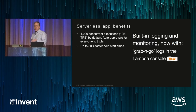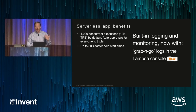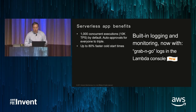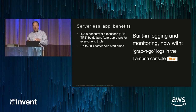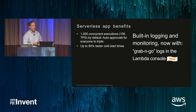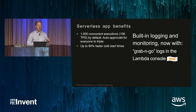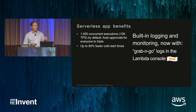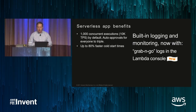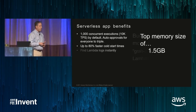Now, part of the batteries included of serverless apps, of course, is that fundamental monitoring capabilities like logging and metering come built in. Now, one challenge that you've told us about is that it can be difficult to find those relevant logs. And that's why we designed that grab-and-go feature that I just illustrated for you, so that especially while you're working in the console in an interactive fashion, you can very quickly tie the results of what you're testing and observing back to the underlying log information so that you can debug and diagnose even faster than before. And without having to sift through a lot of different separate log streams, because they come back to you as an aggregate.